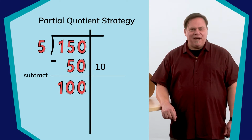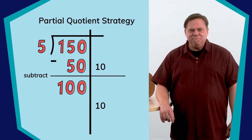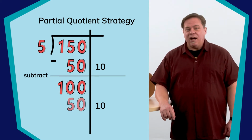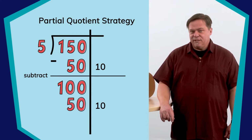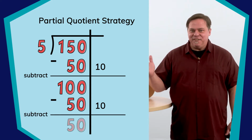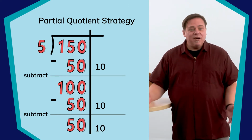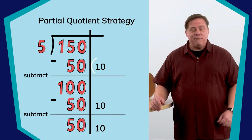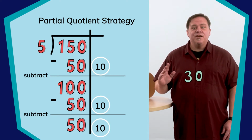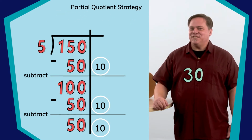What can I multiply by 5 to get 100 or less? I'll just use 10 again. That's easy and a safe bet. 5 times 10 is 50. I write 50 here, 10 here, subtract, and I have 50 left in my problem. 5 times 10 is 50. So I write 10 to the right of the table and I'm done. Now to get my quotient, I just add up the numbers on the right side of the table. 10 plus 10 plus 10. That's 30. The answer to my problem, which I write on top of the table, is 30.